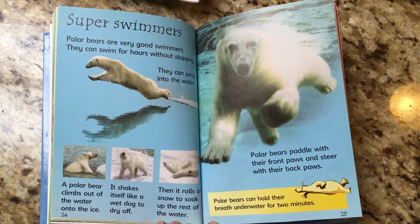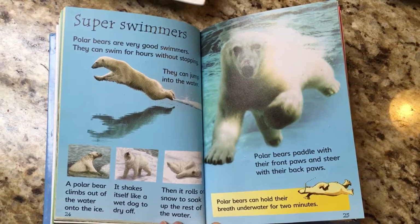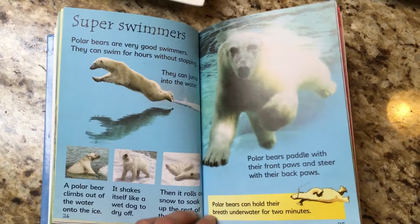Polar bears paddle with their front paws and steer with their back paws. Polar bears can hold their breath underwater for 2 minutes.